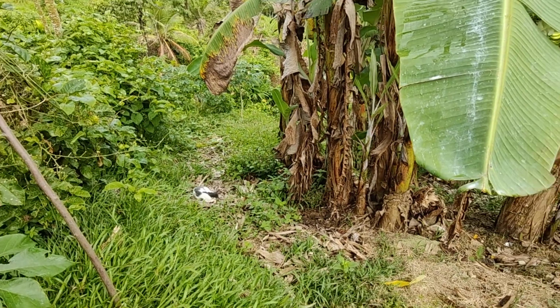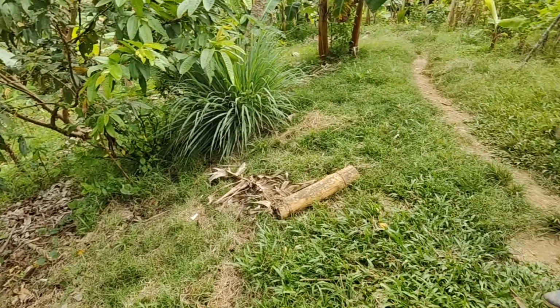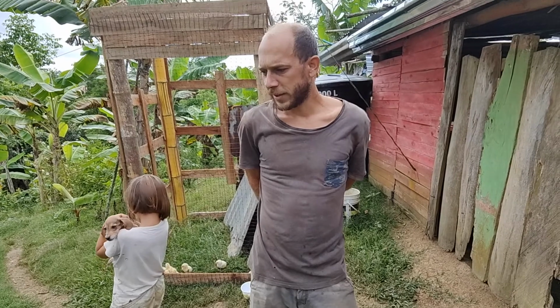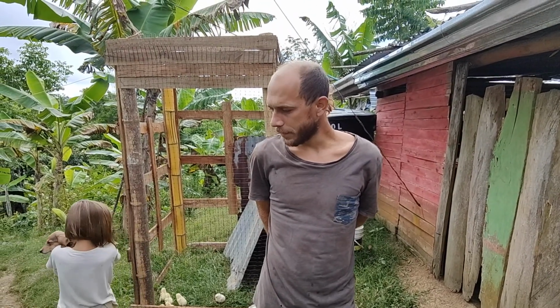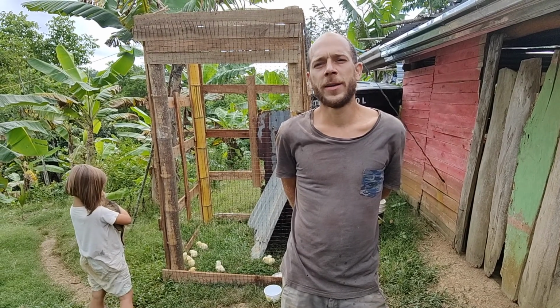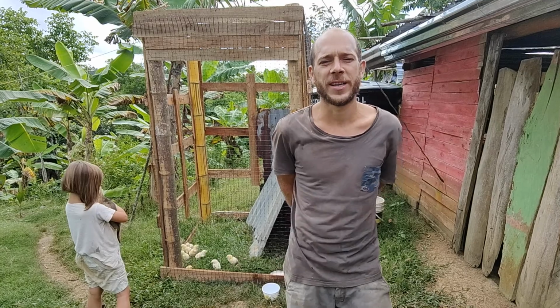Then on Christmas, two neighbors gave us 3 chickens each. But of these 6 chickens, unfortunately there are only 2 left, because the rest was eaten by the wildcats.